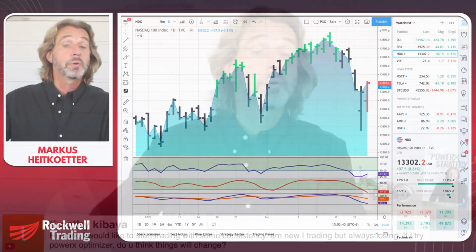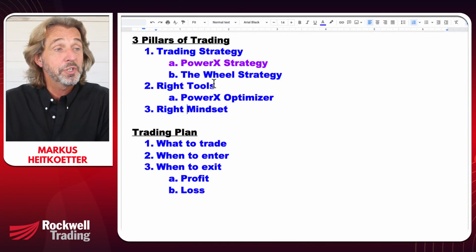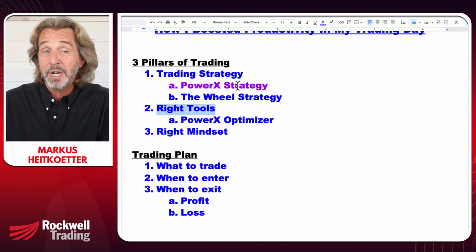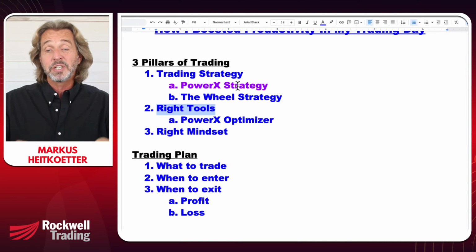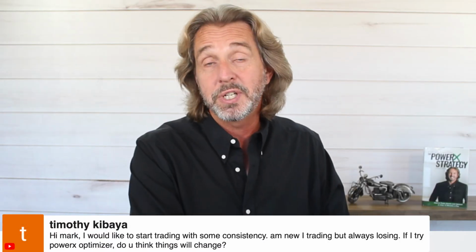Well, let me be absolutely clear here, right? PowerX Optimizer is a tool, and the right tool is part of this. But it won't solve all of your problems, right? You must have a trading strategy, and you must have the discipline to follow the strategy. If you're getting greedy, you're getting slaughtered in the market. If you're too fearful, right? So here's what it did to me, because since you asked, it helped me to have more certainty.